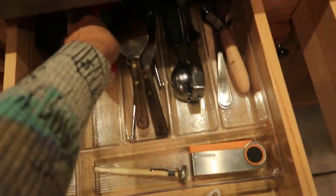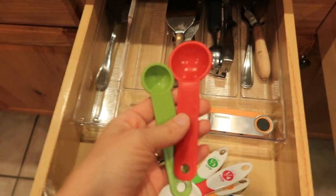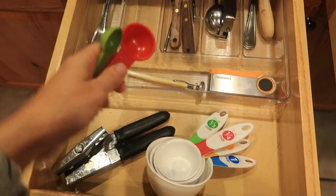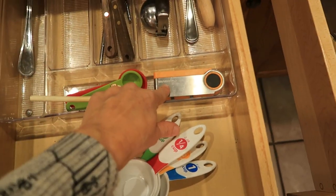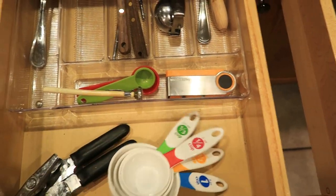I only keep a teaspoon and a tablespoon, and I figure if you need anything less, you just look at it and do less. So I only use one of each. I do have a meat thermometer to check for things on the grill. This is my knife sharpener.